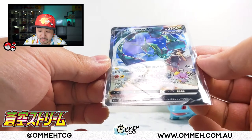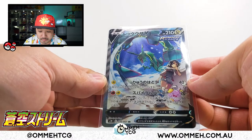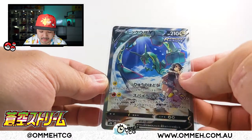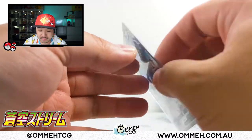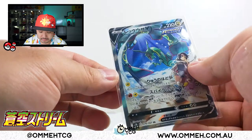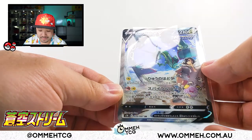This one isn't perfect. It's not the most centered, but we're talking literally half a millimeter at most towards this side. I don't care. I'm going to get this graded, stick it into a slab. Wow. Okay, let's keep going.